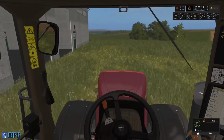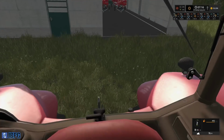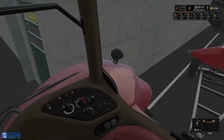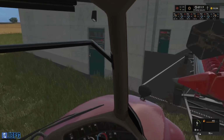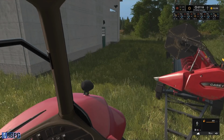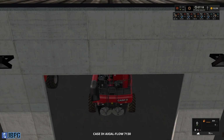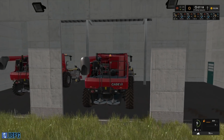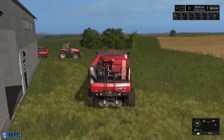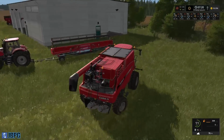Now normally I would bring the pickup over to pull out the headers, but we don't need to do that because we're starting work pretty much outside the depot. So I just need to pull these out onto the grass essentially and hook up as soon as they get outside, and then we can go straight onto the field. So we pull that round to there. There we go. Let's just jump out the tractor. We'll grab our first combine. Get this reversed out. There we go. We'll swing around, grab that header, and then, as I say, we can make a start straight away on our harvesting.